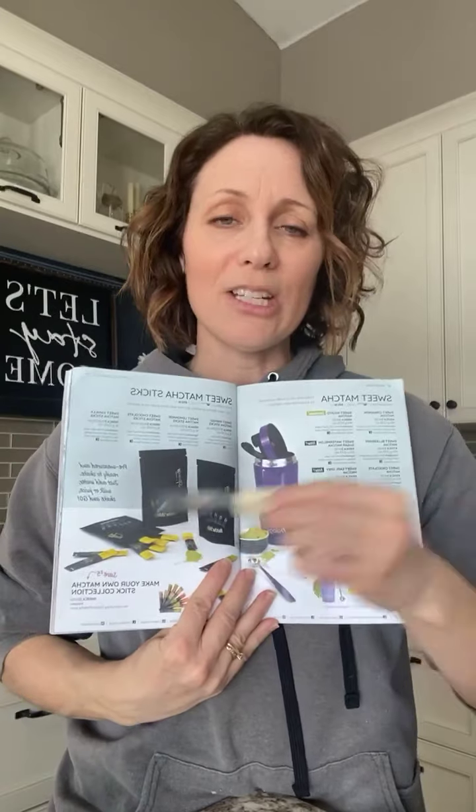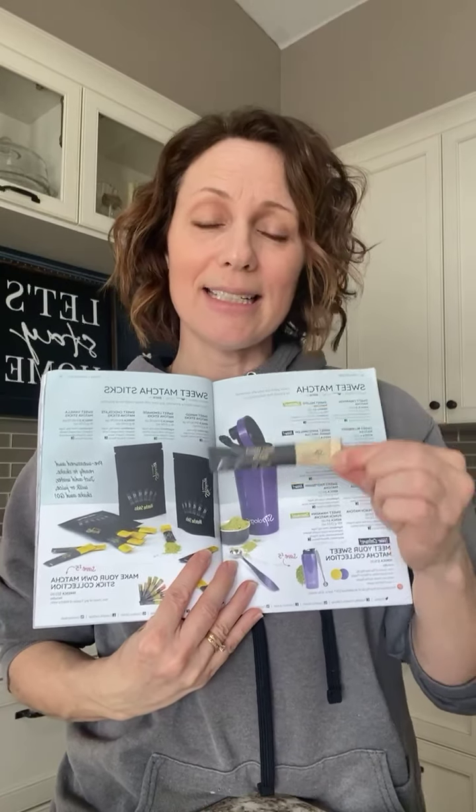We also have the matcha sticks, which I forgot to talk about. So you can see in the catalog, there's a whole page on the matcha sticks. So you get 10 sticks in a bag, and they're single serving sticks, so they're really convenient for if you're traveling or just taking on the go or having at work in your desk, because if you're hitting a slump in your day and you need a little pick-me-up, this will do the trick, trust me.